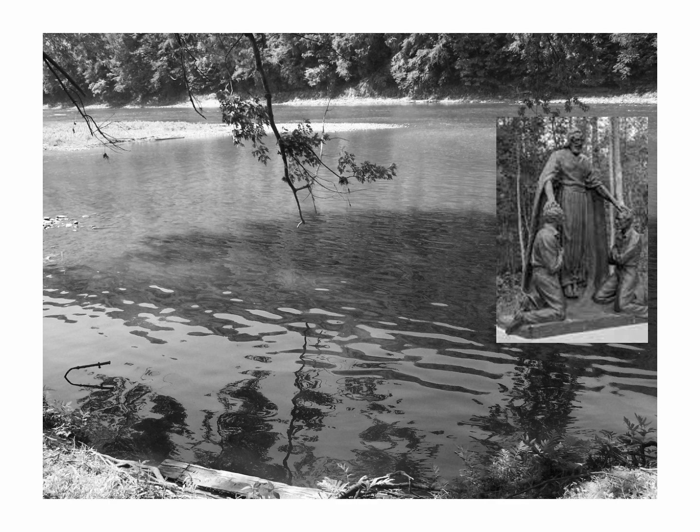Several years later, a duplicate was erected on the banks of the Susquehanna River, near the actual site of the first baptisms of this dispensation.